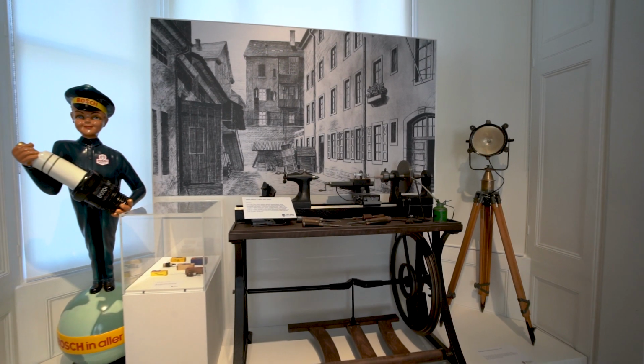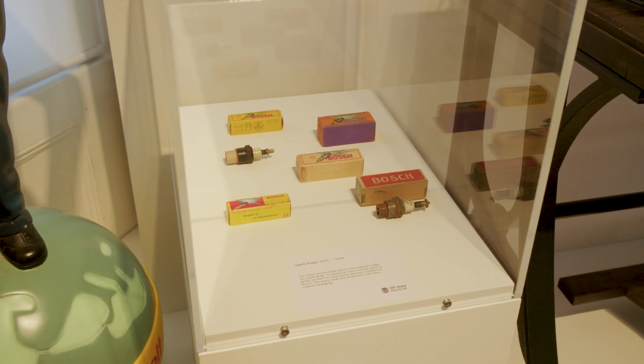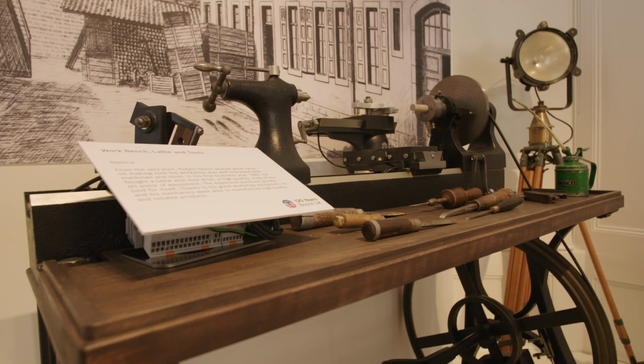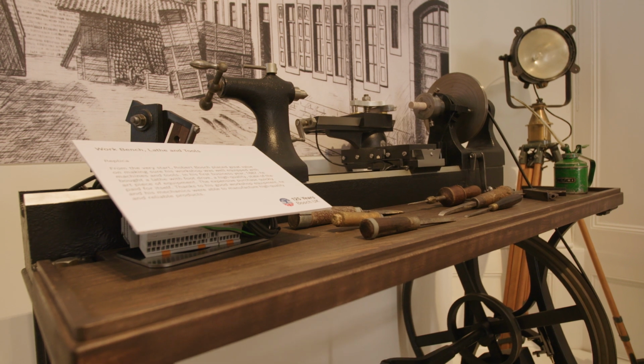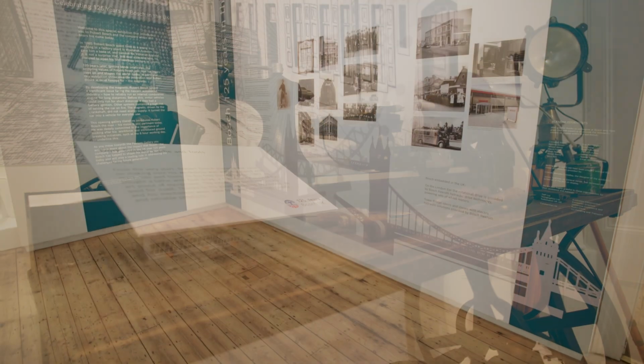On my right, you've got here the first factory of Robert Bosch, and a replica of the sort of lathe and tools that they would have been using in the early days of Bosch.